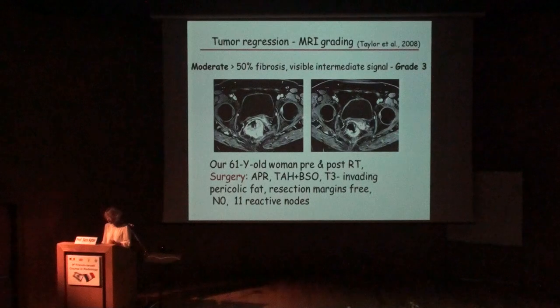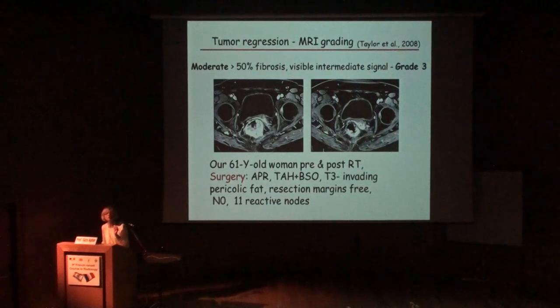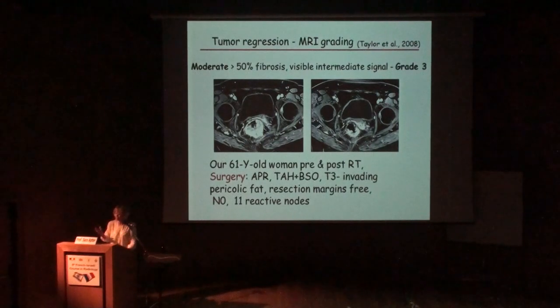They were all clear. And she had tumor, as we could see here, invading the pericolic fat. But what's very important, remember, is that the resection margin was free. So she had a good chance of cure, or at least of long-term survival. All her 11 nodes, which is not many because sometimes you take a lot more, were just reactive nodes, no tumor found. Now she's 3 months after surgery and we are following her.